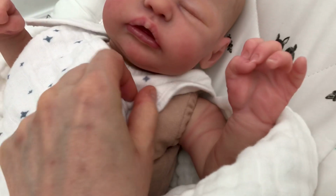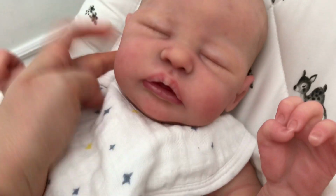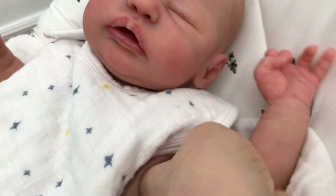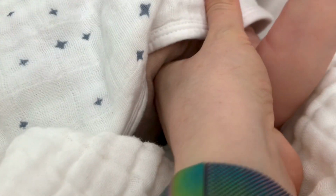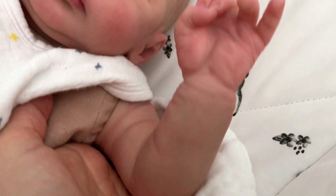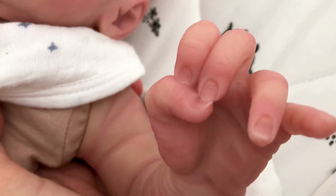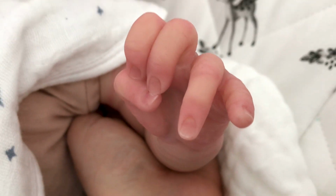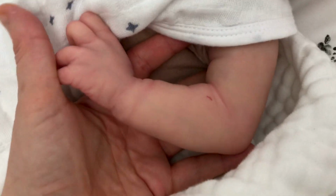So he does have full arms and full legs. I think he was one of the first kits that started really pioneering the full limbs. Laura sort of was an innovator in that respect. And he's got gorgeous full limb arms and his beautiful hands and such gorgeous nails. I mean, Laura has always been a master at sculpting nails. So realistic. And he does have a tiny little scratch on his arm. Just a little newborn-y detail.